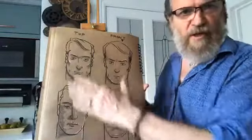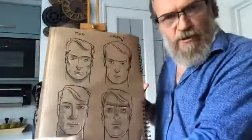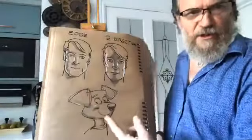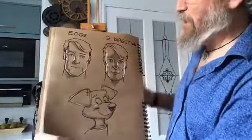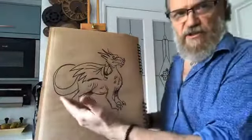And we started off with these four faces looking identical. And then we lit from different directions. And I talked about shading. And there was a few more. And then someone asked for an animal face as well. So we did that. Now we've been looking at dragons.